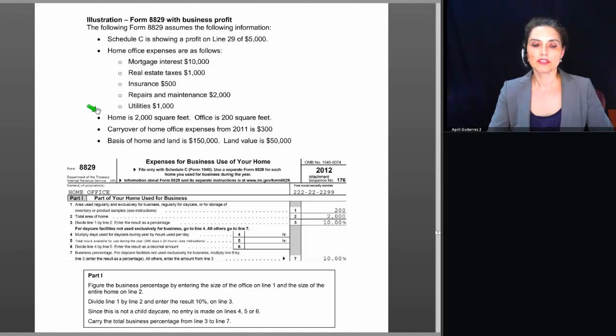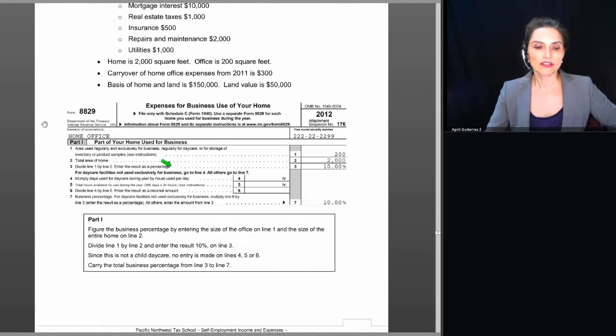The home is 2,000 square feet, the office is 200 square feet, and there is a carryover of home office expenses from 2011 in the amount of $300. Basis of the home and the land is $150, with the land portion of that value being $50,000. So let's take a look at how we start this form off.